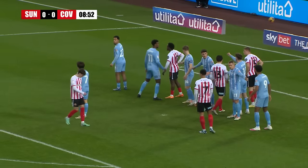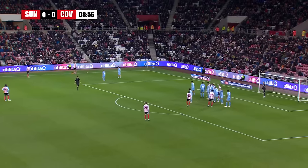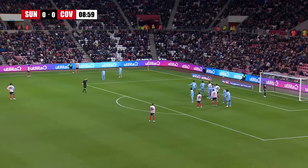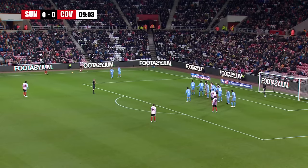Yeah, no Pritchard this afternoon. He's not in the squad, so let's hope he comes back soon. Alex Pritchard, normally on these set pieces. Yeah, his delivery's been decent as well in recent weeks. He's had a few assists, hasn't he, since he got himself back into the team.